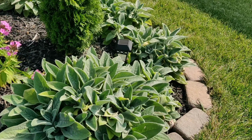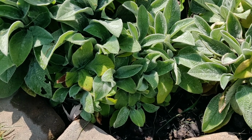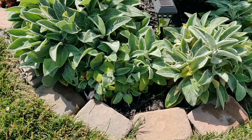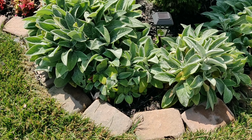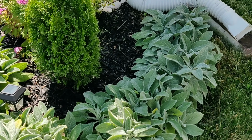Then I have my lamb's ear over here. This was my struggle one, but it's finally starting to push out. Hopefully it'll fill in that empty space there, but this curve is taking off pretty nicely.